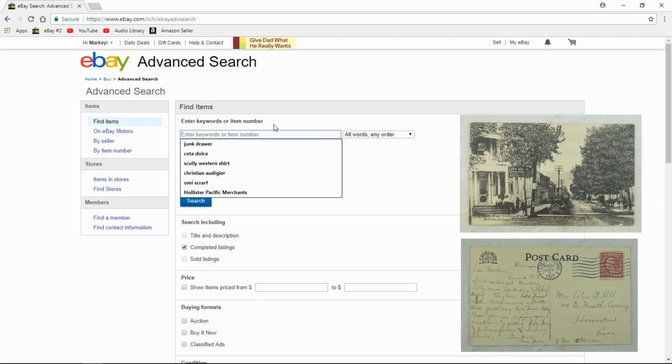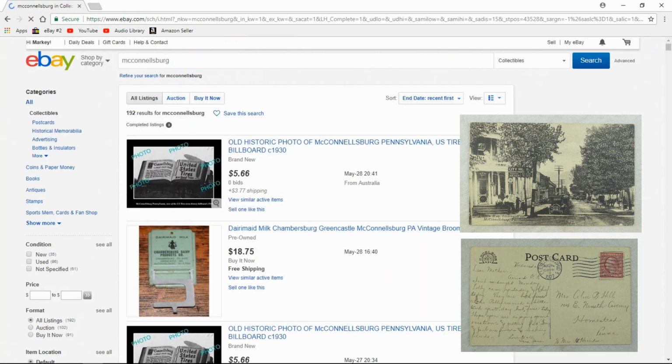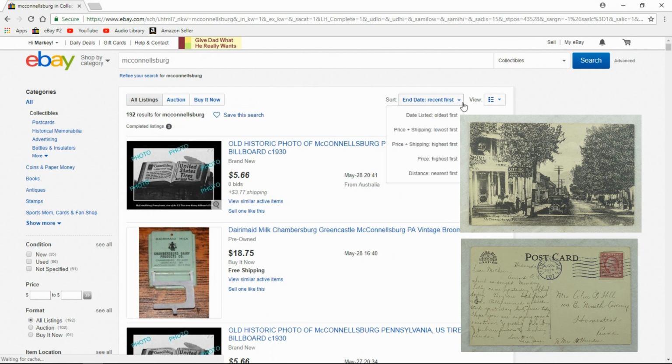That'll eliminate some issues. And this one here, as you see, is McConnellsburg, PA. It's a nice city street scene. It's probably circa 1910, 20-ish. Yeah, somewhere in that range, probably 1915, 1920. We're going to type this in here, and we are going to look up the first one. And again, I'm going to give you the idea on what to price these at based on what you see. And that's the key to this, knowing how much to put on something.